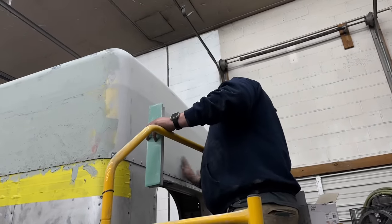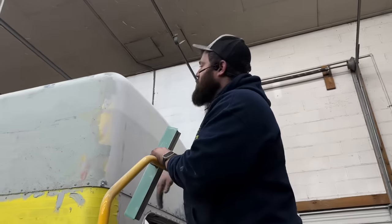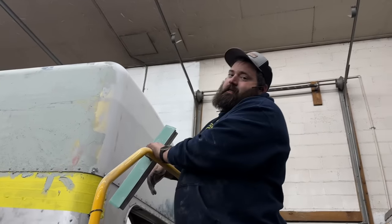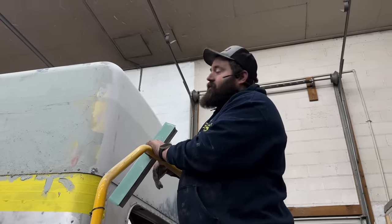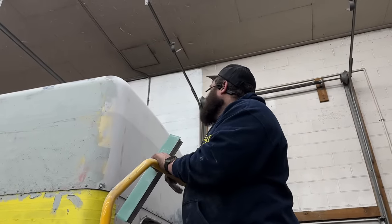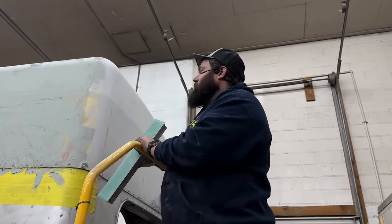We are getting close, Brax. I really want to see this thing painted this weekend, but as you can see, it's not painted. And I think it's the last day of the weekend right now. I know it. Guys, that was our goal. We really, really wanted to have this thing painted this weekend.